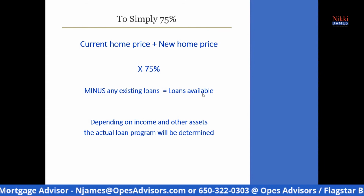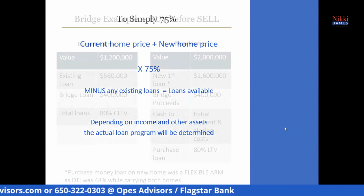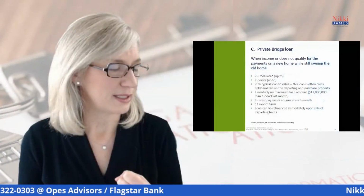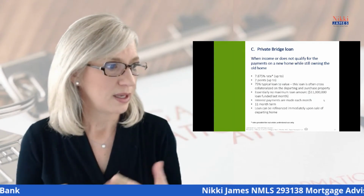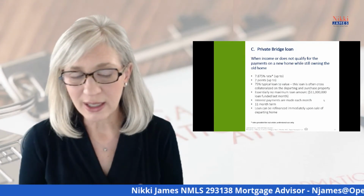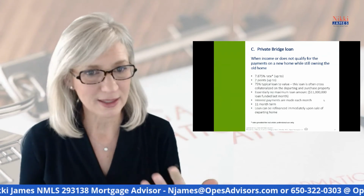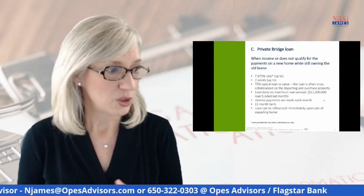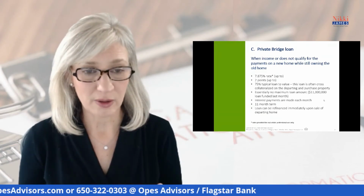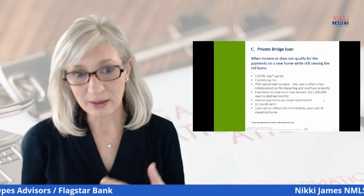So let me just page back to the numbers here and get you some ideas of how that works. So the private bridge loan, it's an interest rate, again, don't quote me on these, this is high level, somewhere under 8%. 7.875 is where they're sitting around right now. 2 points, so up to 2% of the loan amount is what you would have to pay to get this money. And we write them for 11 months.